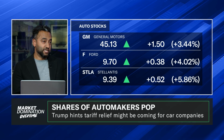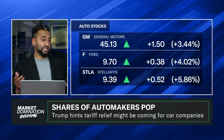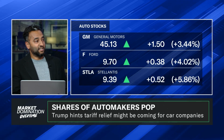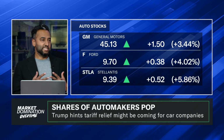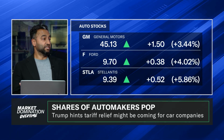All we do know is that tariffs potentially could raise prices by $3,000 to $12,000 for your sort of mid-level cars. And it could result in 1.5 to 1.8 million lost sales this year if they're going to go in full on, according to various reports. So big deal here for the auto companies. They need that relief potentially to stave off lost sales and potentially lost income too.